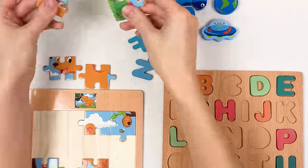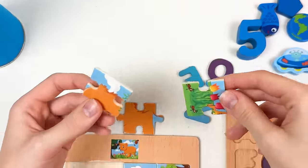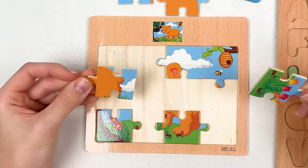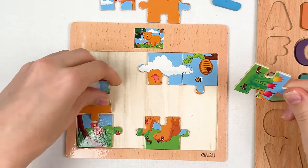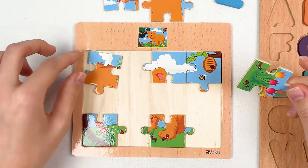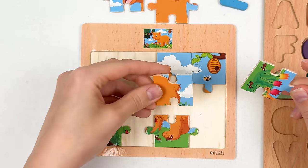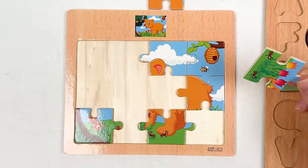Look, we have another two puzzles that have edges and we can complete our puzzle. Let's see where we can put it. This one should be somewhere here, because it's part of the bear. Maybe here. Oh yes, look, another bear is complete.